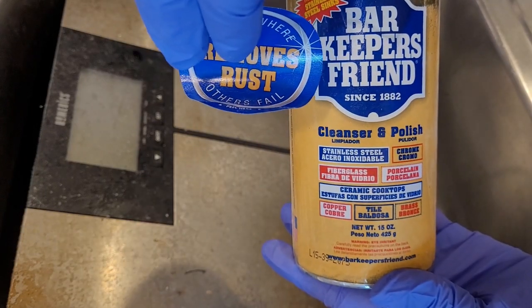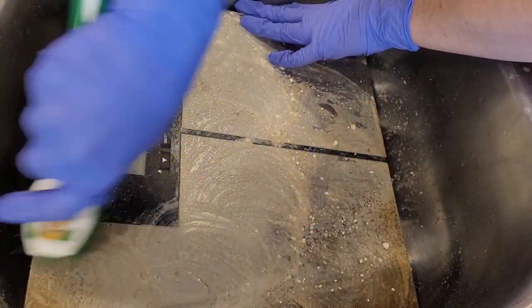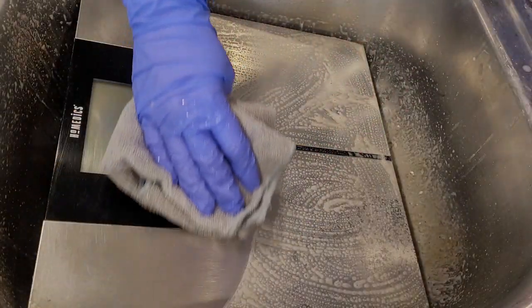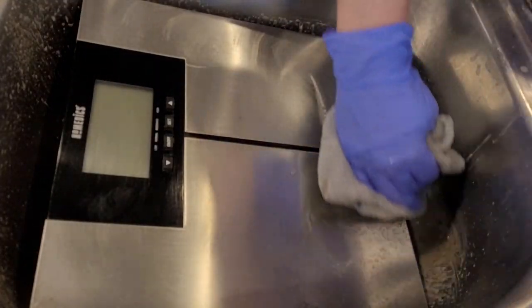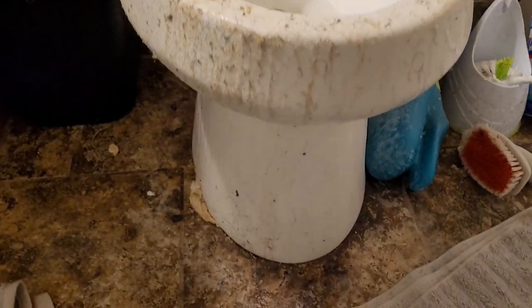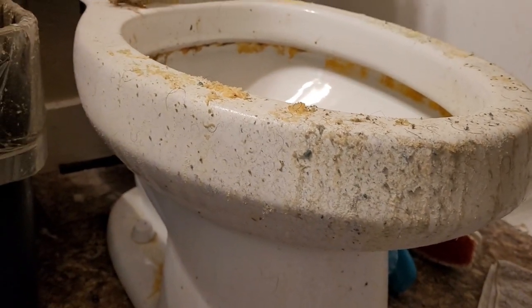I have never tried this Barkeeper's Friend, so I wanted to try it on this rusty scale. And it actually came out pretty good. Here's that toilet I was so excited to clean. Check that out. Beautiful.